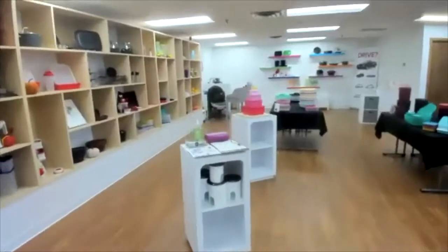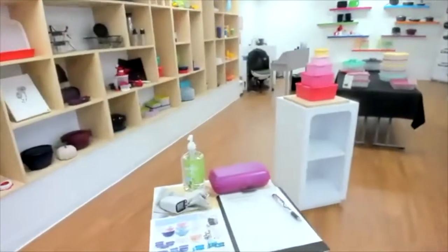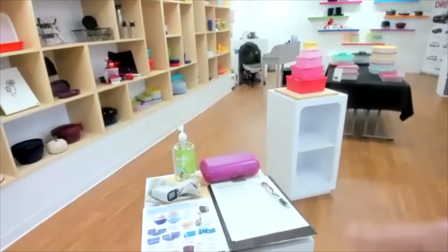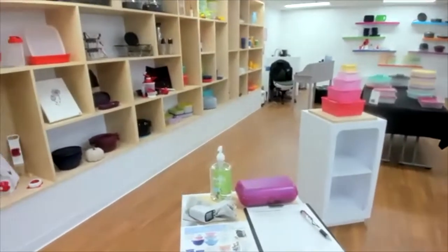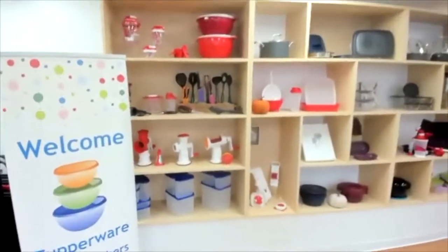And when you walk into our studio, the first thing you're going to see is our station for sanitation. If people forget their masks, we have them in that pink little container right there. And then we have a sign-in sheet so that we can collect contact information should we need to give out that information anyways.